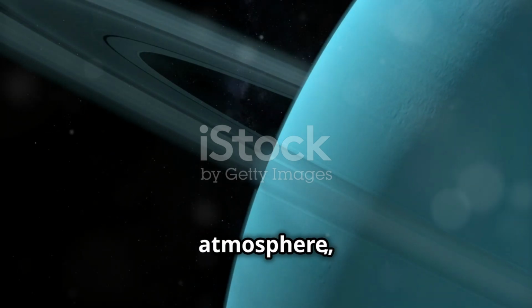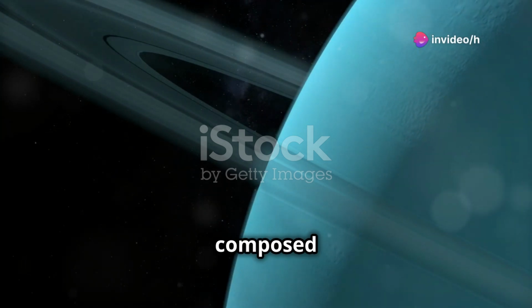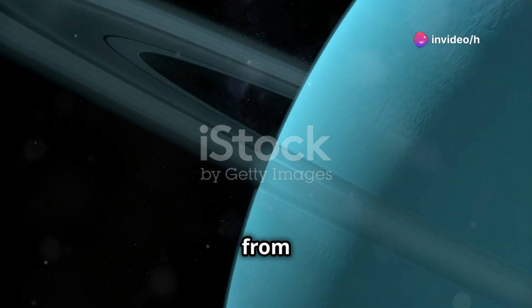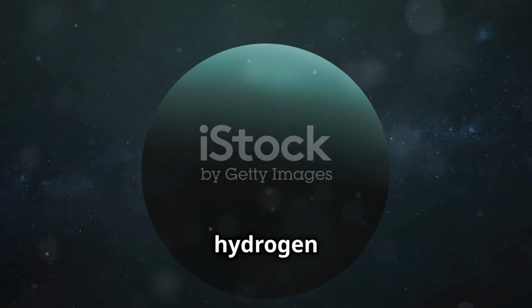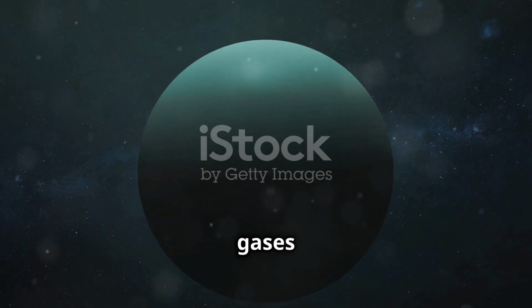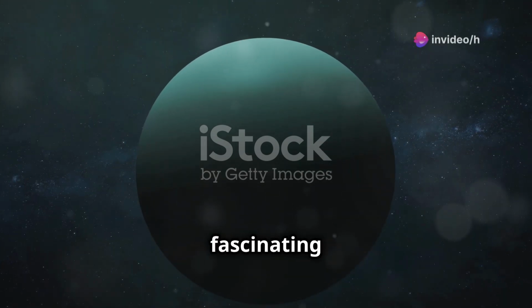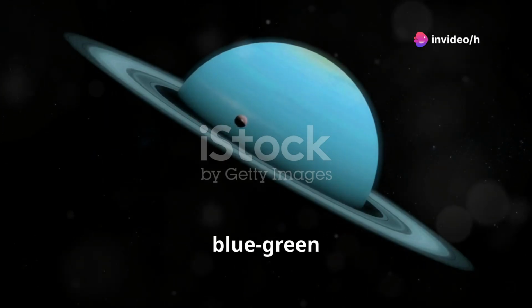Uranus has a very thick atmosphere, but it's not like the air we breathe on Earth. The air on Uranus is composed of gases that are quite different from the nitrogen and oxygen mix we are used to. It's mostly made up of hydrogen and helium, with a bit of methane. This unique combination of gases creates an environment that is both fascinating and hostile.